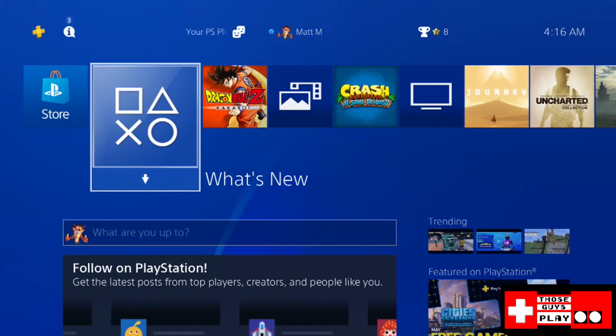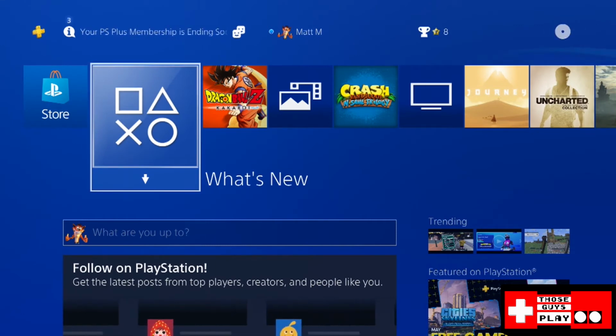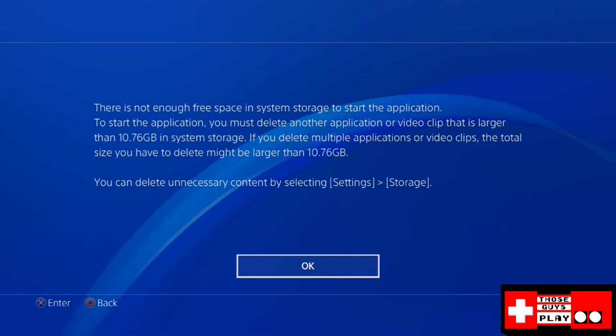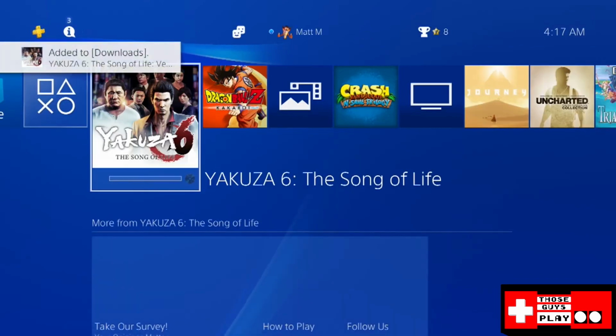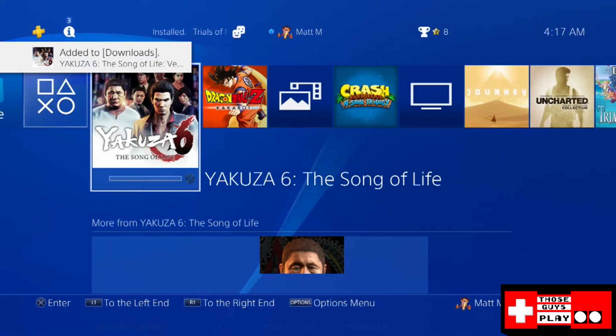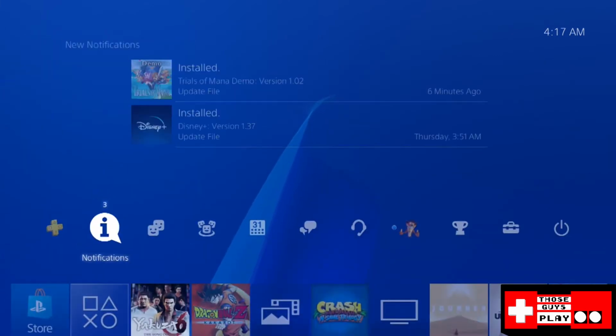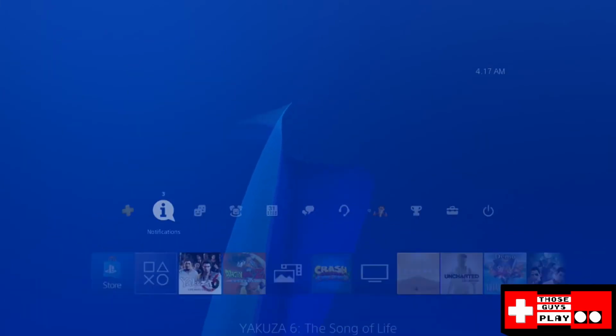So let's start off with Yakuza 6. I'm actually recording this with my Elgato because sadly you cannot record your screen with your PlayStation 4, at least before you get into games. And you can see it's reading the disc, and oh, that's embarrassing. So I've deleted what I need to, and as you can see, Yakuza is right here. So let's actually try to download and install this game.